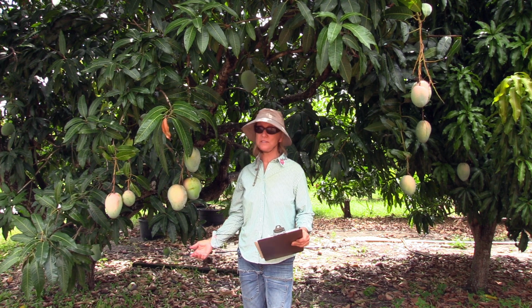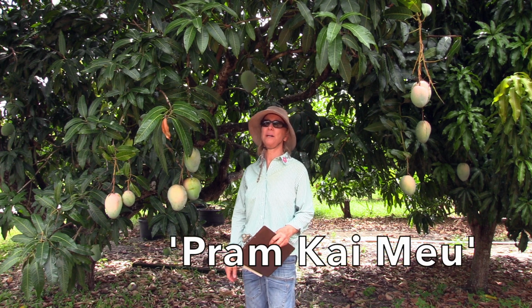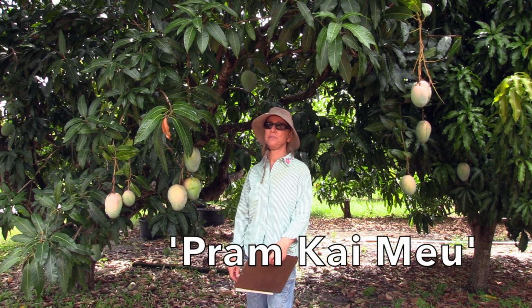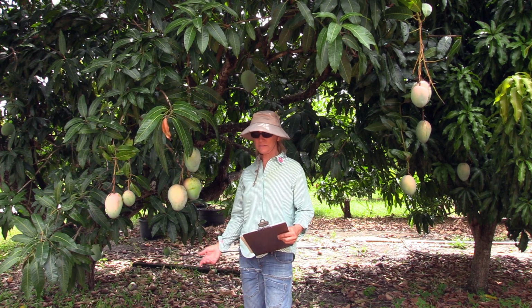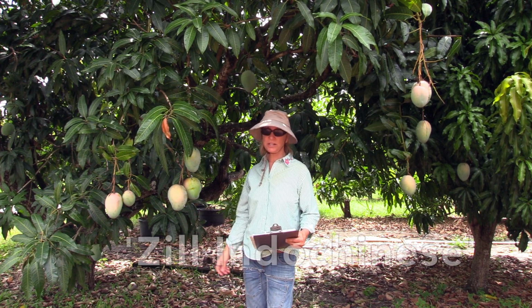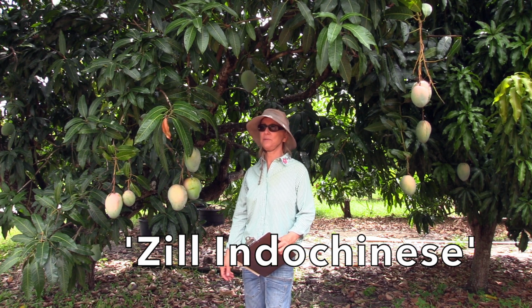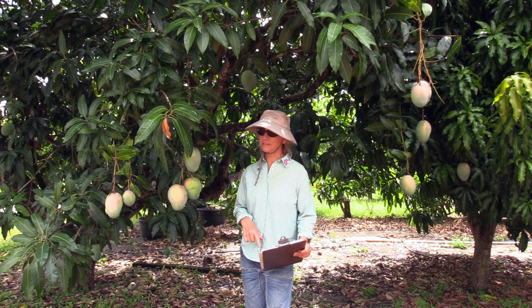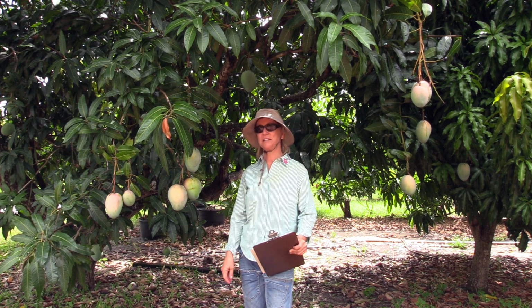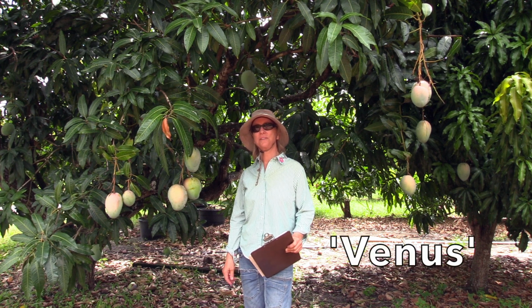A surprise in the late season was Promchymia. Promchymia had a lot of fruit this year, and most of it was late. Zilindo Chinese, another very late variety. We still have some fruit on that tree. One of its progeny is Venus, and of course we had Venus fruit this year.